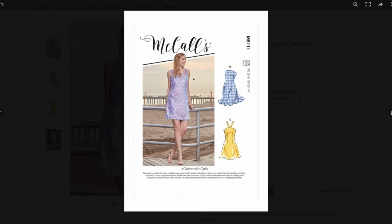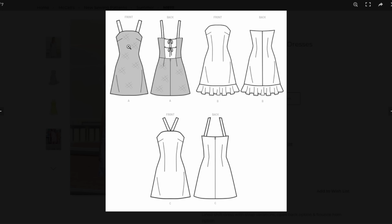I wish I could see the back. Okay, here's what she's wearing. And it looks like they're indicating, is this an overlay? Okay, the back again, super cute. Here's the strapless version. There are fisheye darts in the front and the back, which I love.